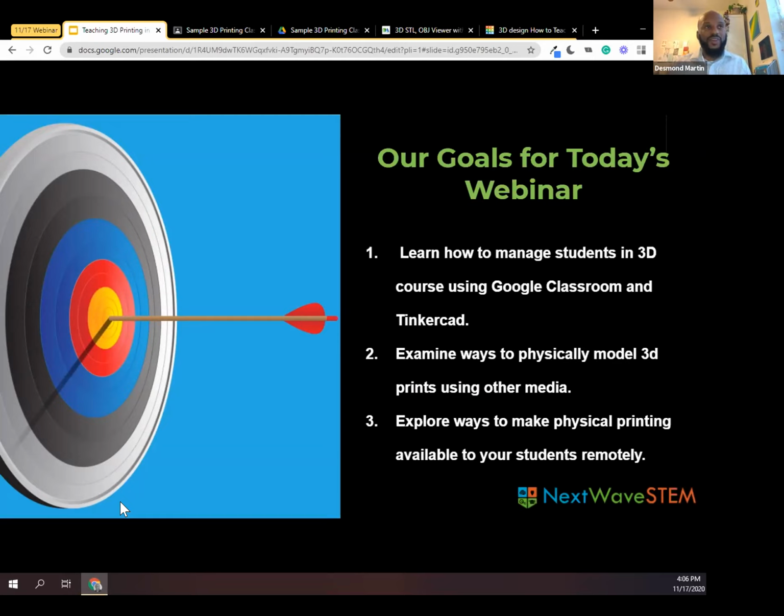The second thing that we want to do is examine ways to physically model 3D prints using some other media. We know that during this time of COVID, remote learning and hybrid learning is on the table, really the only thing on the table for many of our student populations. And that means that many of them won't have access to a 3D printer. That does not kill our 3D printing experience, however. Many of our students have access to other materials and resources that allow them to experience designing and prototyping. We want to explore that today as well.